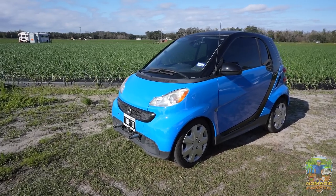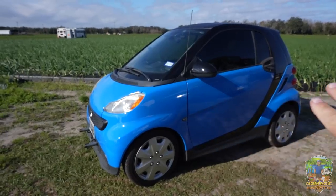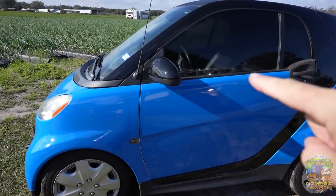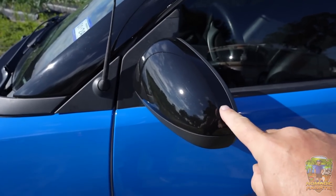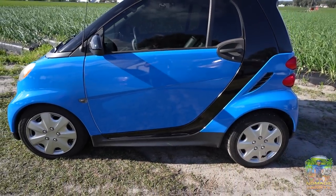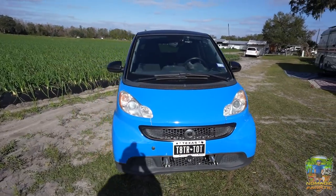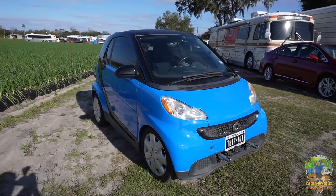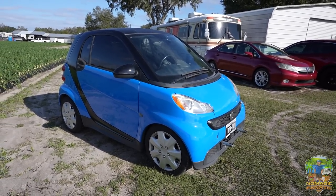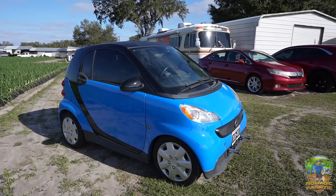I am so happy to see it come to life, guys. So everything that was white is now blue. Everything that was silver is now black, including the mirrors, and the frame that goes around the cage here is all black. Actually, let's walk around the other side where the sun's at. You can really see how blue it is. I love it. That is one cool way to just kind of completely change the look of a vehicle.